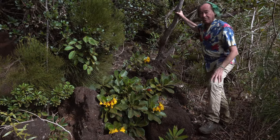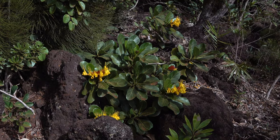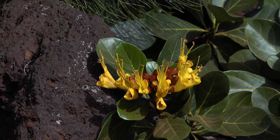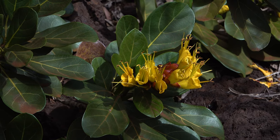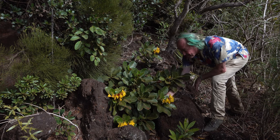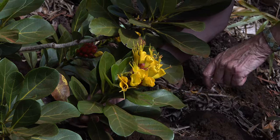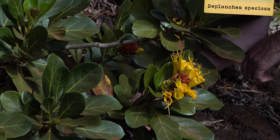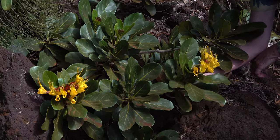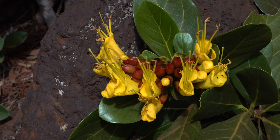In this low forest, in the maquis, in the Kapandua, we see very close to the ground, it can be a tree, but here it's a creeping shrub, the famous Deplanchea, member of the Bignoniaceae. So we can see the tubular shape of the flowers, typical of Bignoniaceae. And what is also very beautiful is the red calyx embracing the bright yellow corolla. And it's always a good contrast.